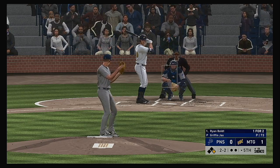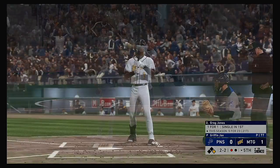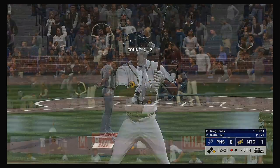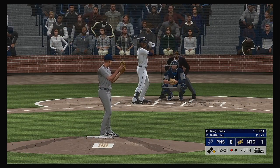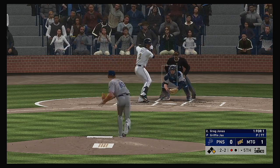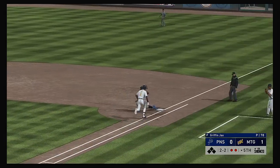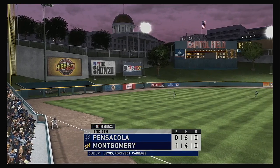Struck him out. Next will be the designated hitter, Greg Jones. One in, one out, and one on here in the inning. Working for the punch out and the offering. On the ground is short. This could be two. Relay to first in time, and just like that, the side is retired.